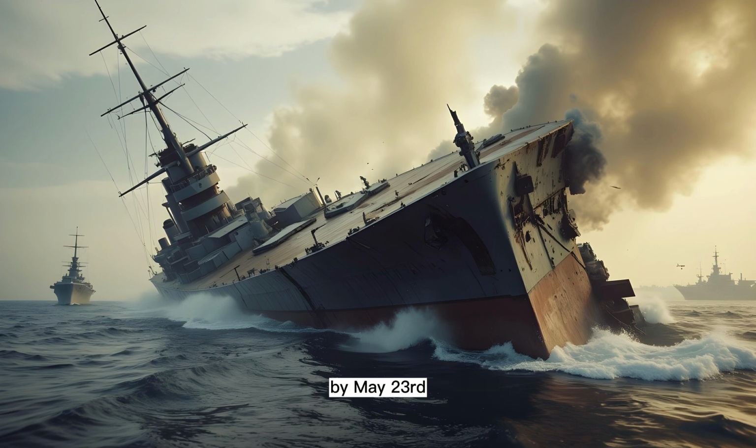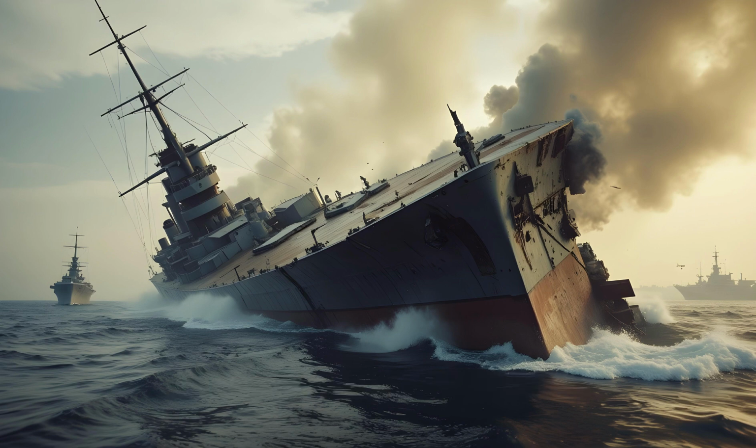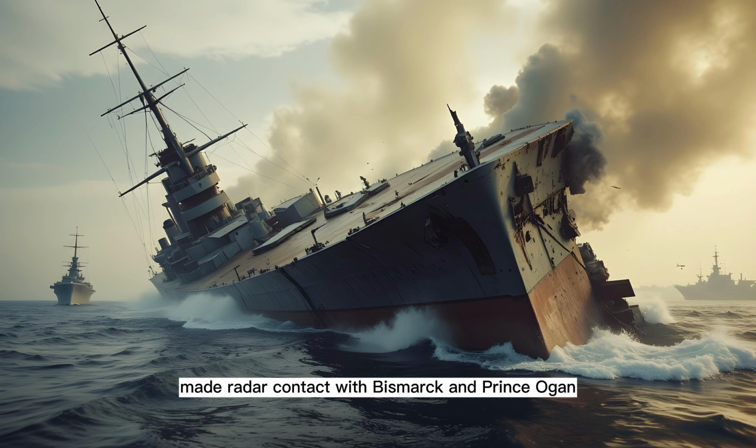By May 23rd, the German task force had reached the icy waters south of Greenland. British heavy cruisers HMS Suffolk and HMS Norfolk, operating in poor visibility and treacherous conditions, made radar contact with Bismarck and Prinz Eugen. They shadowed the German ships from a distance, relaying their positions to the fleet. The cat-and-mouse game had begun.